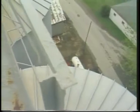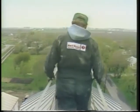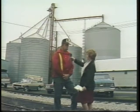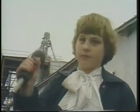Is it bigger than the old elevator? No, it's approximately the same size, only there's fewer bins, which hold more, which makes it a more efficient operation for us. What kinds of grains do you store? We store corn, beans, wheat, and oats. Could you show us around? Sure, I'm glad to.